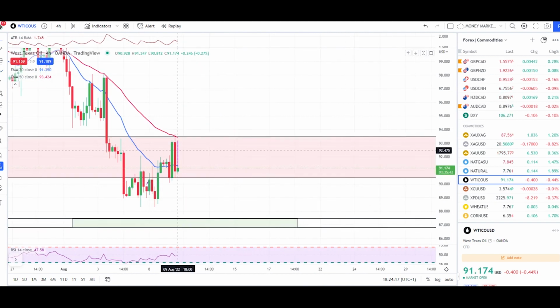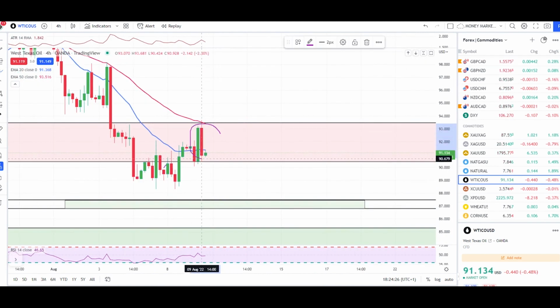Now on the 4 hour time frame, this is not an engulfing candle. That is why I'm not looking to sell at this point. I want to see another push up. I want to see a double top. Once we have this move, we are good to take sell trades. So keep an eye here. Once you get this move, we will enter sell trades.